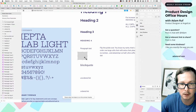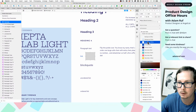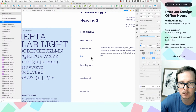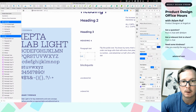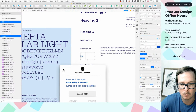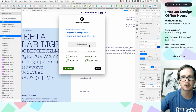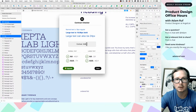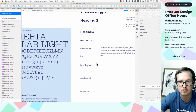Do I need a layer style, background weight? There we go. It appeared on my other screen. Let me wiggle it up. There we go. So that contrast is 8.2. It's fantastic. It works well. Great. We can use that for the link color.